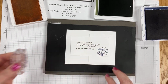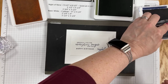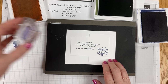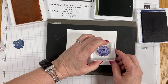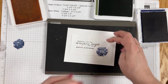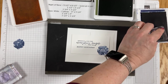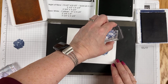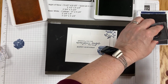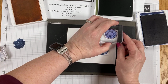Okay, we're going to put one right there. And then I'm going to take the full image. I'm going to ink it up with the Night of Navy. But then I'm going to stamp it off because I don't want it as dark as what my inside part is. Okay, and then we're just going to line it up. And look at how pretty that is. We get two-tone there. Love it. Okay, now we're just going to fill some area. And again, I did find it easier to do it one at a time.